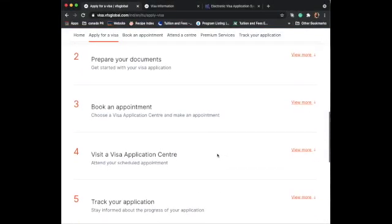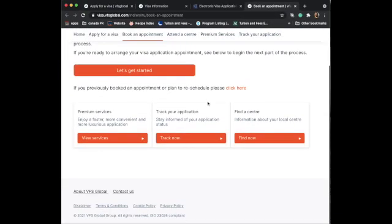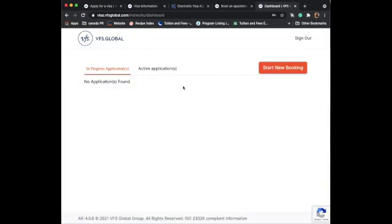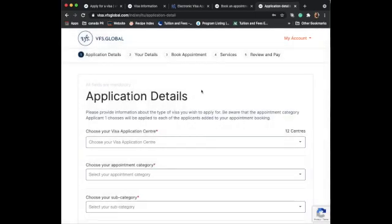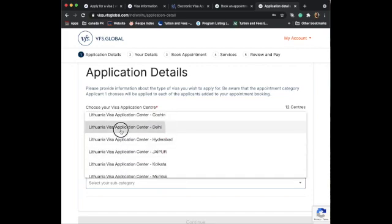Let's go to the book an appointment column. So here you can schedule an appointment. This is the next step after you make all your documents ready and you're ready to submit them at the VFS application center. So you go there, book an appointment, click let's get started, and you just have to register. I have my registration already done, so I don't have any active applications here, as you can see. I just go to start new booking and type in all the required details. So let's say I'm taking Delhi.